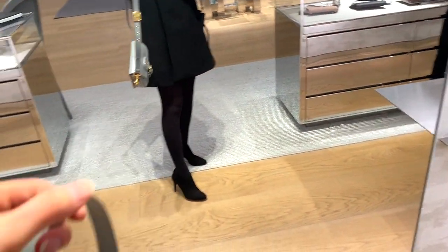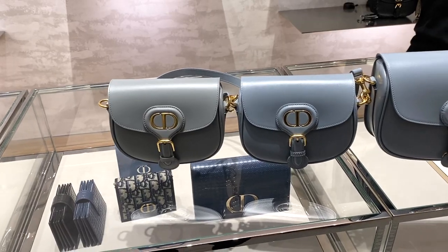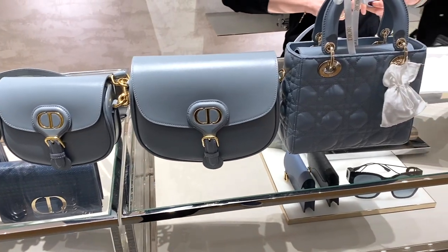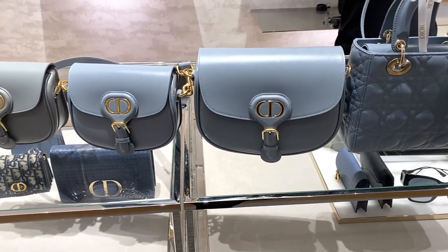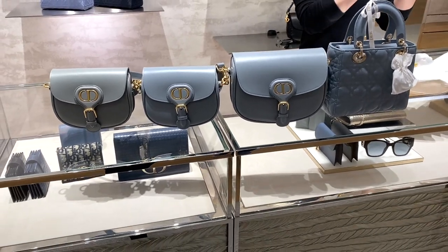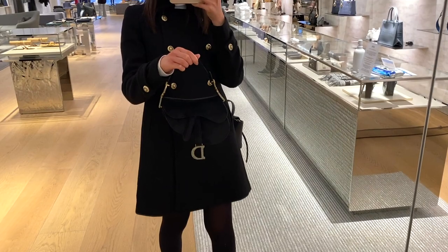And here I have a quick comparison between the cloud blue color on the Lady Dior as well as the Bobby bag. And then on the very far left, that one is actually one of the fall winter colors. It's a gray color that does have a little bit of a blue undertone, but compared to the cloud blue, that definitely looks much more gray. And I think velvet bags are making such a huge statement right now.